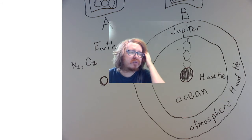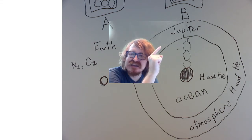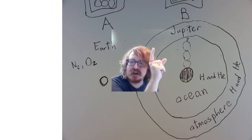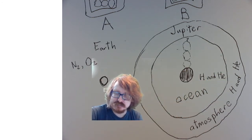Now, does Jupiter have land? Does Jupiter have land? And by land, we mean here solid material that's sticking up out of the ocean. Does Jupiter have any of that based on this picture?